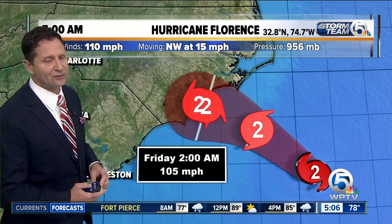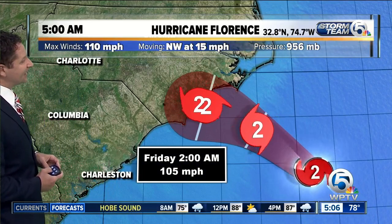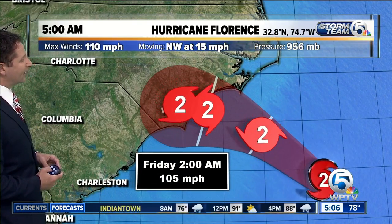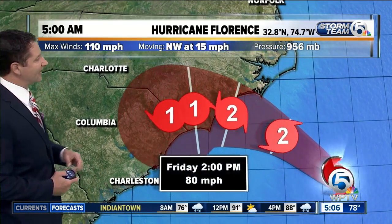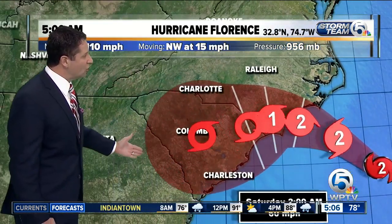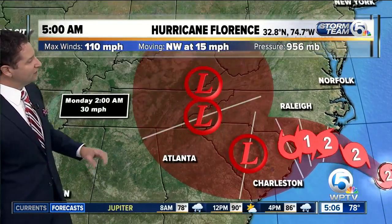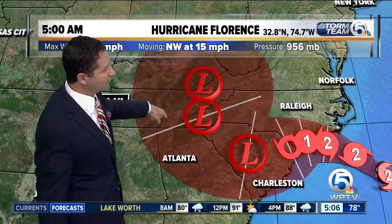So here's the latest track from the Hurricane Center. Expected to stay at least a Category 2 all the way until it makes landfall by early tomorrow morning, and then it edges its way down along the coast into South Carolina as a tropical storm, and then moves inland, becoming a tropical depression, then a remnant low.